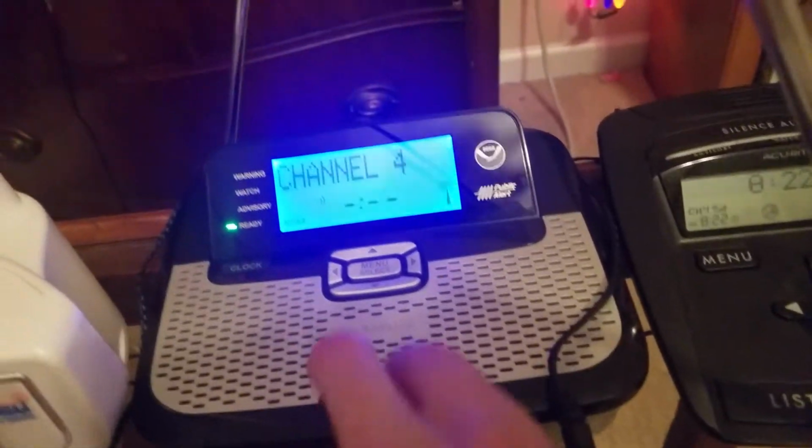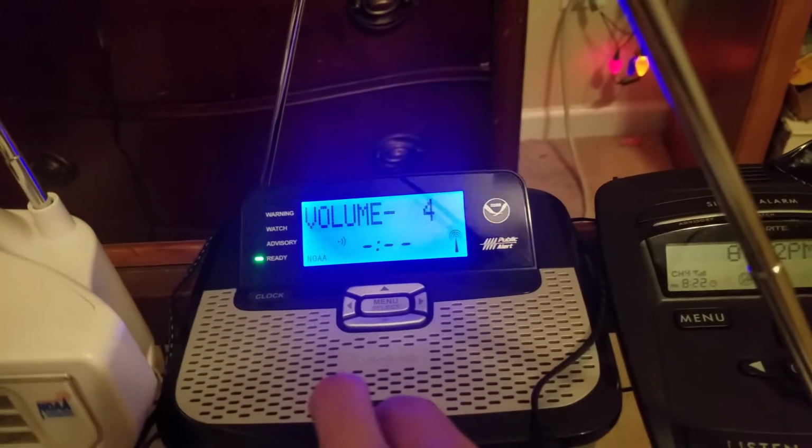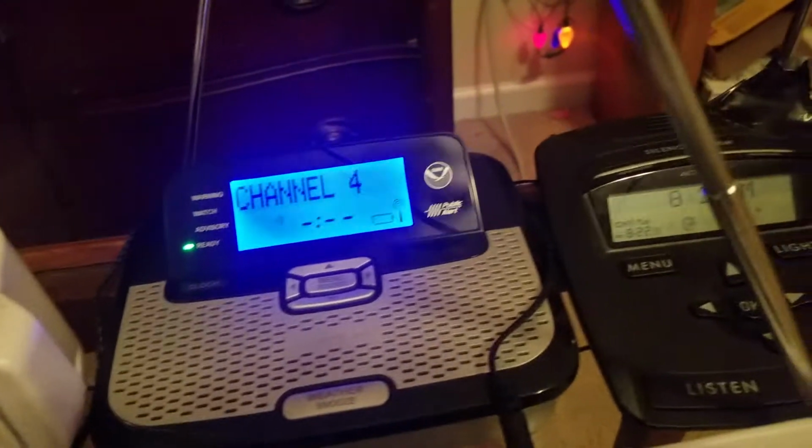An hour. The extended forecast for the listening area. Thursday, mostly cloudy. A slight chance of rain in the morning. Its tuner's working pretty great.